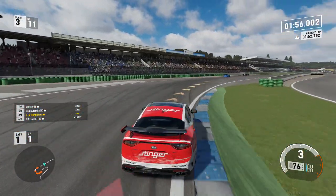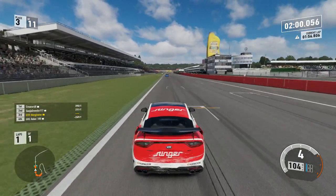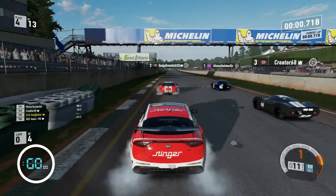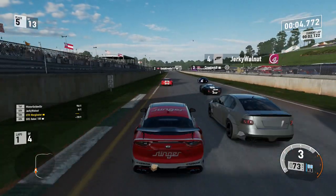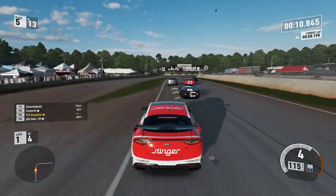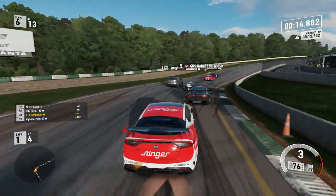My name is Merginator and this is the Kia Stinger. As you can see, I'm going to start this video by ending a race because, well, Hockenheim was only up for one lap. So the true race video begins here at Road Atlanta as we go 4 laps around Road Atlanta. And this Kia Stinger right here is tuned by not GTR Jular DT.